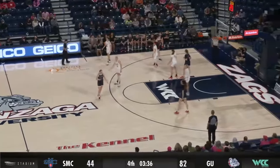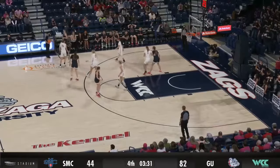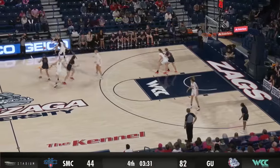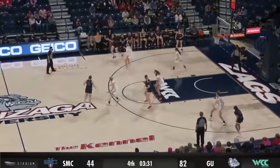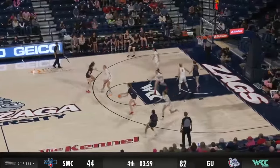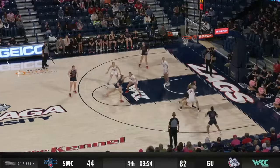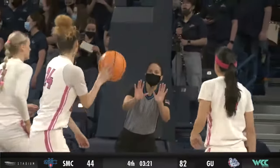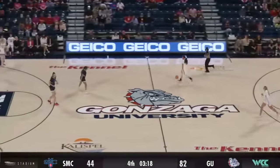There we go again, the deflection from KK. She finds her groove on defense. It definitely is the spark to her game. The Zags looking to run something here into the post. Find Garrison there, but Michaela crashing there for the help side. And they get the ball back, possession arrow for the Zags. 3 minutes and 18 seconds left here in the fourth as Kaylynne takes the ball up for Gonzaga.